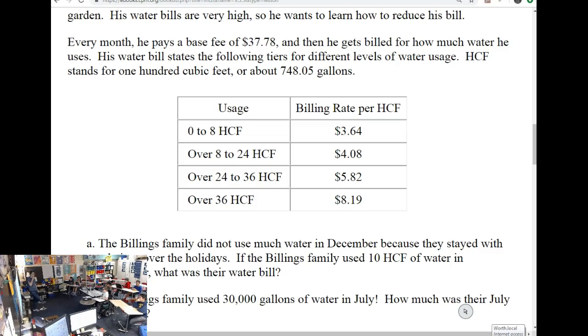The rate actually increases, right? So this is one of those situations where they don't want you to use more, they want you to conserve. So in between 0 and 8, I pay that first rate.